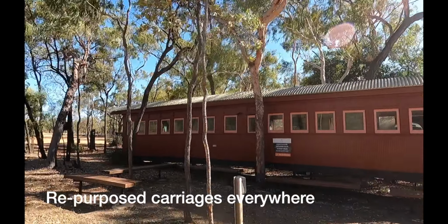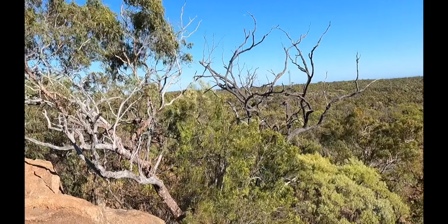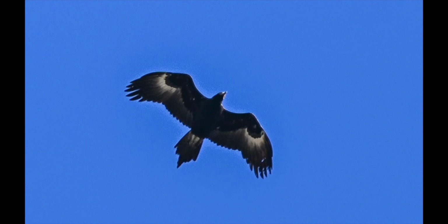I think we're at the bluff. How's that looking? And we are somewhere over there. And look, there's somebody hunting up there, but a long way away. And just down here are the rock formations. Behind me. You made me jump. I didn't hear you at all in this wind. Snuck up like a ninja.